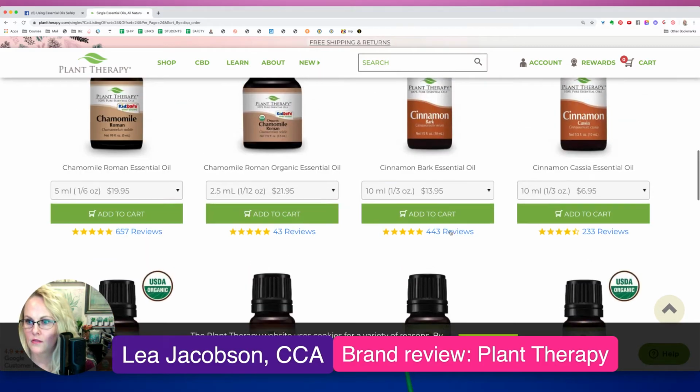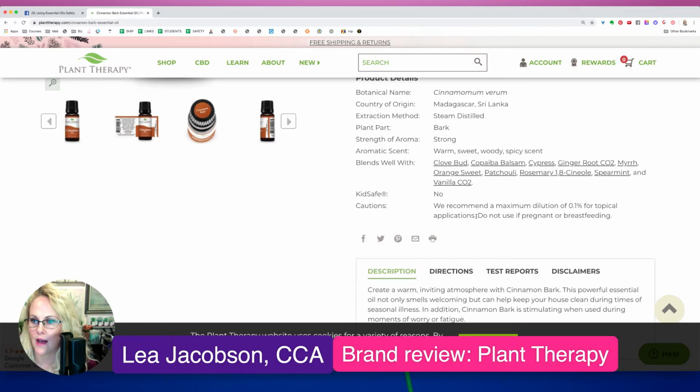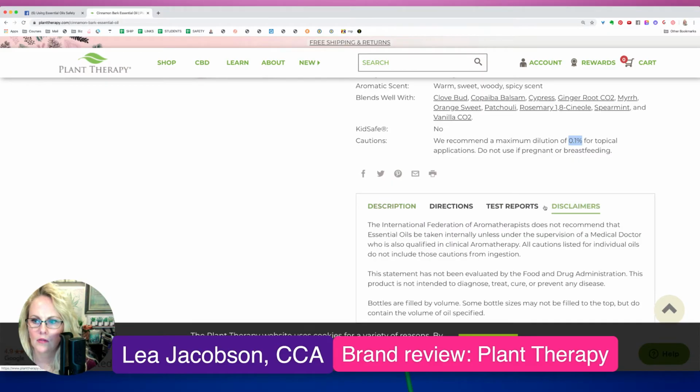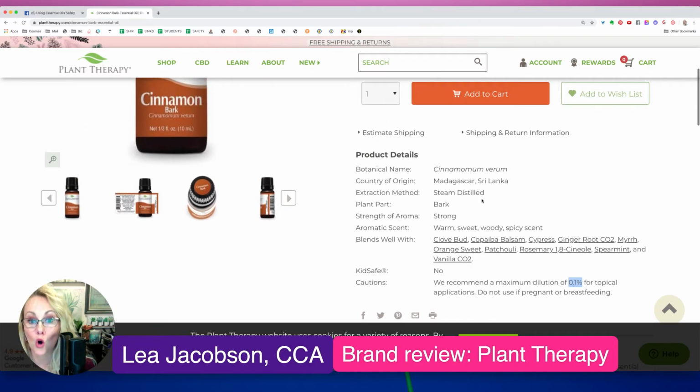Okay, so cinnamon cassia. Usually cassia is sold as cassia, but let's take a look at cinnamon bark first. This is not safe for use during pregnancy, which they do have here. That's good to know. Yeah. So cinnamon should be 0.01%, not 0.1%. So that's a little bit off. Let's see what they have for directions, description. Yeah, I'm not actually seeing anything here. So there should be a warning here.